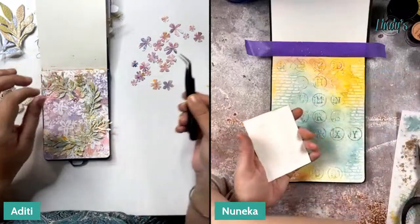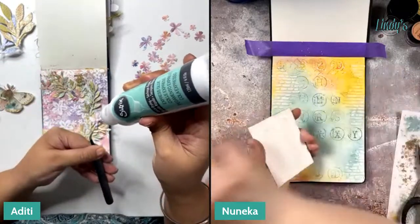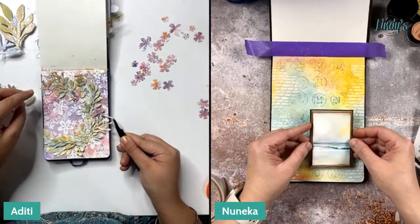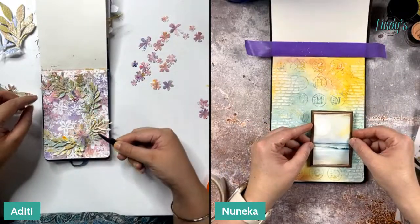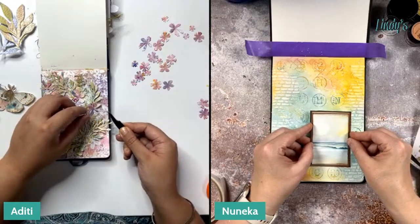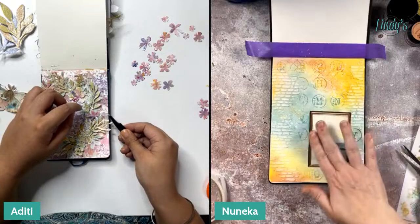Okay, so I am just gluing down the flowers, and this is the easiest way I have found to do it, to just add the base and then build from there, because they are so tiny.